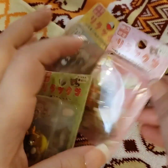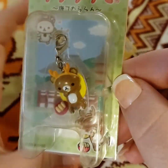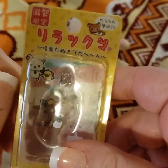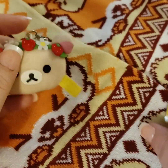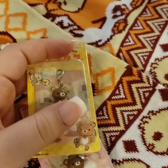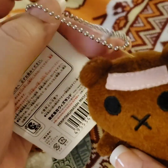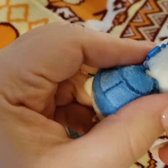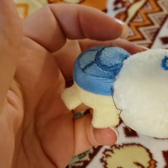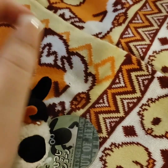These are my Rilakkumas and Kiiroitori. Rilakkuma and a peach, Rilakkuma as a reindeer with some steam buns, Rilakkuma drunk, Kiiroitori with a little headband. I have more of these like charms. I have them actually on a charm bracelet. These that I don't have in a set, this was a little mascot from this anime. This random cute turtle, he's all chibi and adorable. I have Jibanyan from Yokai Watch as a watermelon.